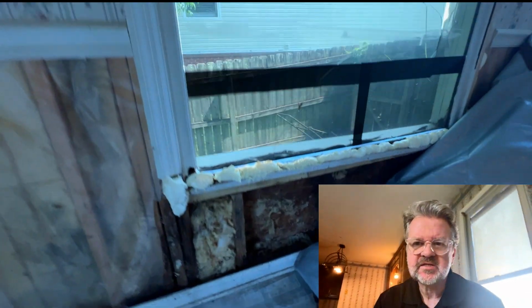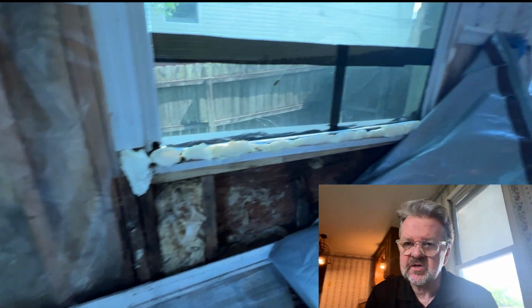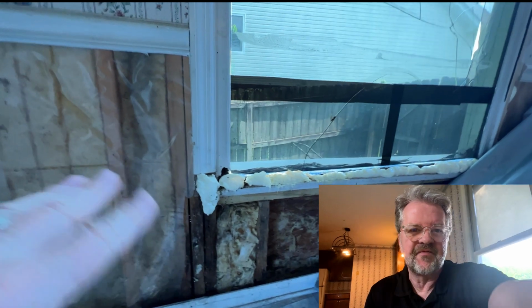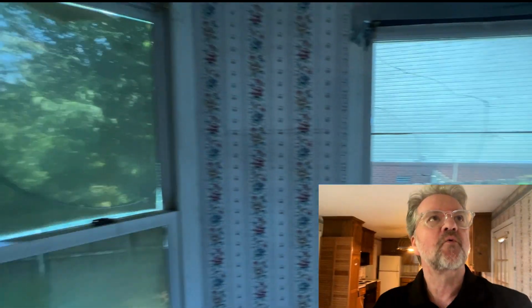There's duct tape holding it in place. All of this was water damage. You can see that all of the sheetrock was gone. There was some foam around there. So all of this has to be redone.